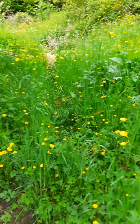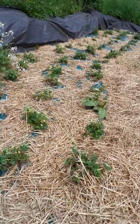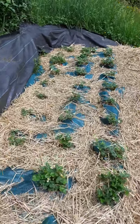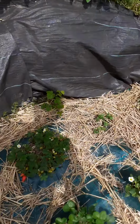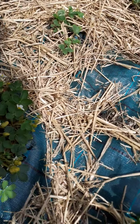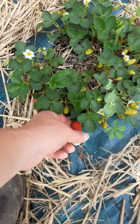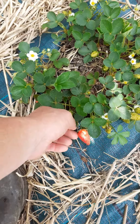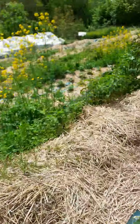This all wants trimming, but they, you know, these are looking a bit sorry. But again, these are actually Mara des Bois. Although they've not got a lot of leaf on, we've got our first fruits. That one I would eat, but I'll give it to my friend. She can have the first of the year.